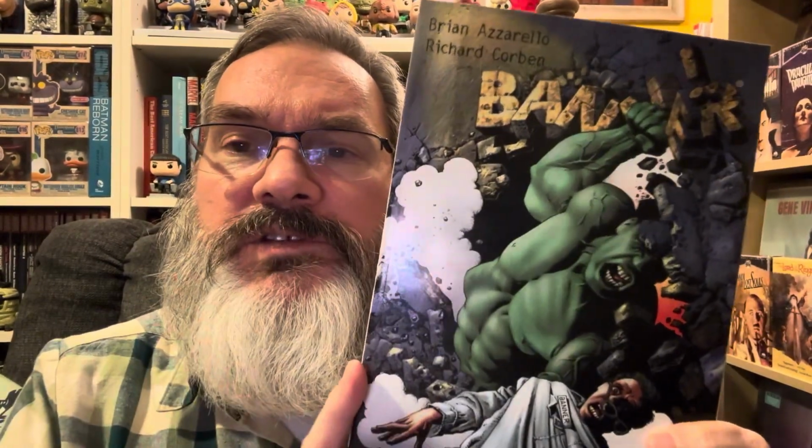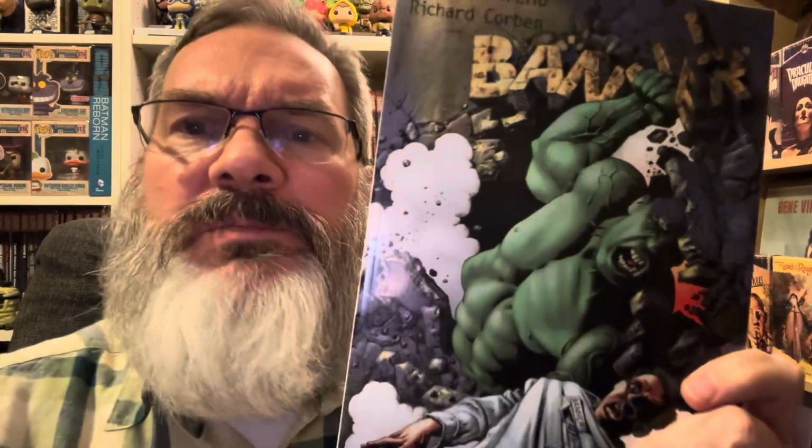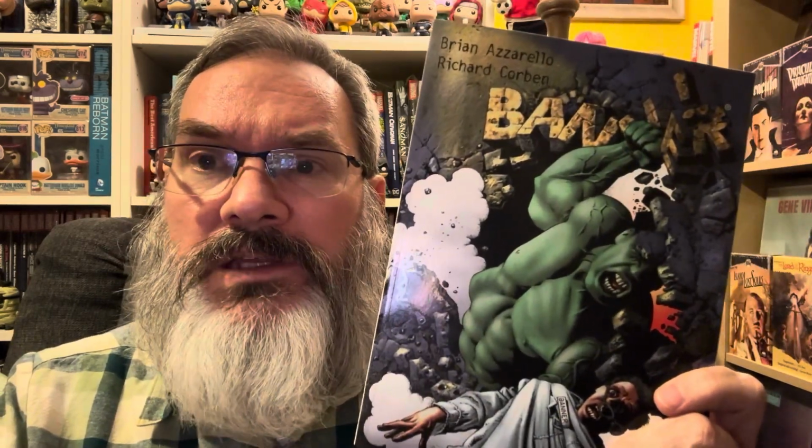Coincidentally, it's Richard Corben's birthday, and this is a series of 4 comic books, Startling Stories 1 through 4, that Richard Corben did, and I was lucky recently to get this in a Facebook sale for just a couple of bucks. Now, Richard Corben is a very famous independent artist whose work on Den is actually being reprinted, I believe from Dark Horse, but I'm not exactly sure about that.